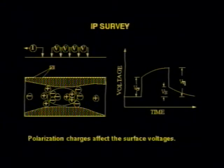The IP potential then decays to zero as the charges revert back to equilibrium. Effectively, the Earth can be thought to be made up of many microcapacitors, and the physical property that generates the IP response is called the chargeability. As in a DC survey, plots of the potentials are not meaningful.